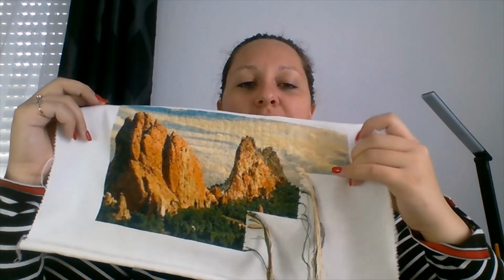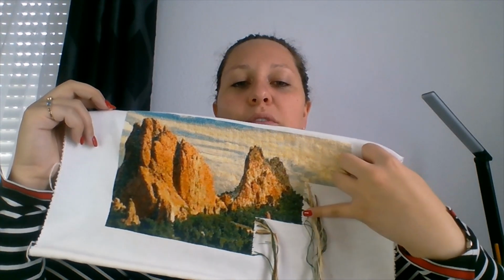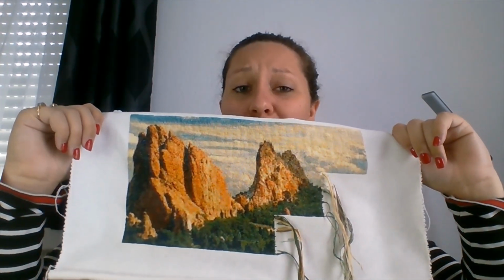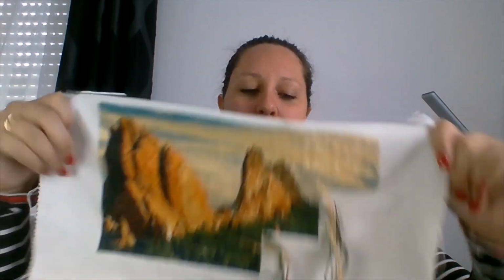And with my 850 stitches this week, I should finish that column over here and start the next one. Probably not going to finish the next one, but at least start it. So yeah, that's Colorado Mountains. Going to pack it away and show you my next project.